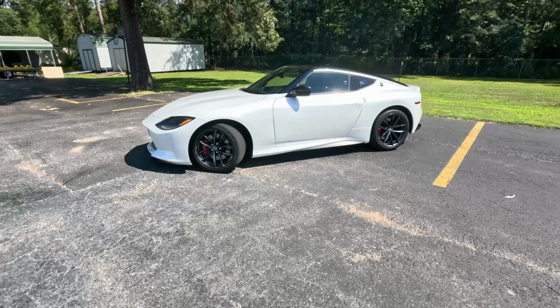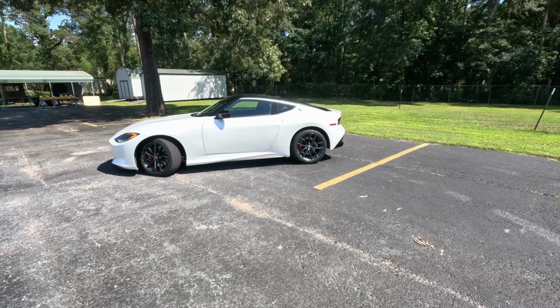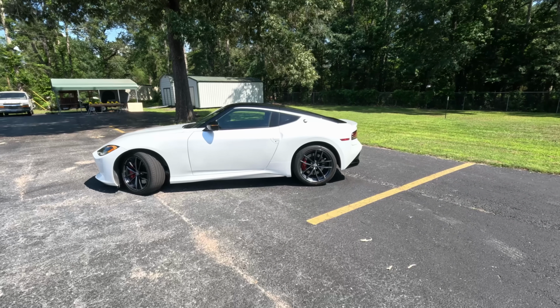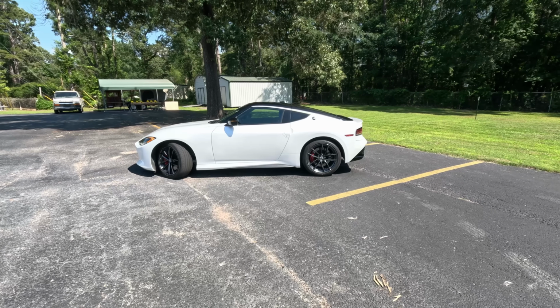I will say they are very easy to break loose. Not speaking from personal experience, you know, I will neither confirm nor deny, but it is possible this car has broken loose in second gear power sliding around a corner. Just gonna throw that out there.